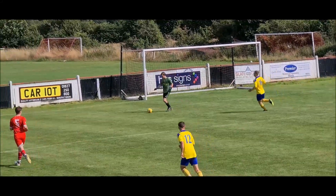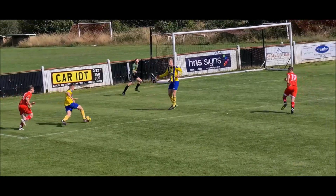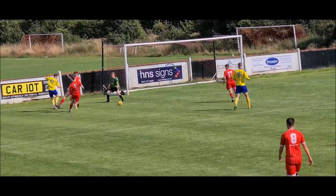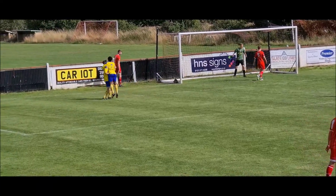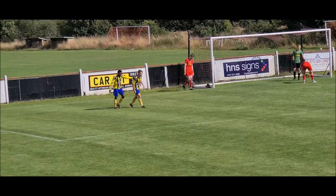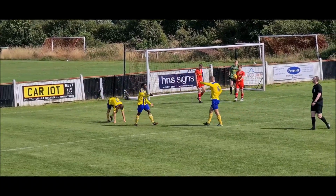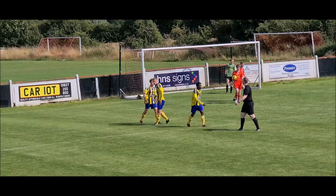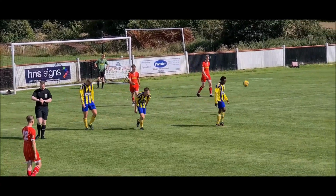Here we go again. Oh, it's a good tackle. Surely. And it's 2-0. And the provider of the first goal gets himself on the score sheet as well. And Inkberrow piling on the pressure.